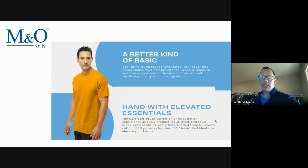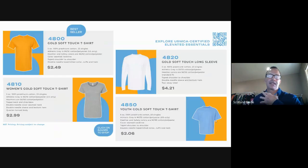So M&O. I like to think this is kind of a better basic, and this would go up against, say, the Gildan 5000 and that type of product. It's a tight assortment, so there's short sleeve, long sleeve, women's, and a youth in this product too. Another one that's not shown here that I really like is our garment dyed polo. If you compare the garment dye we have from M&O against Comfort Colors, you can save close to $2 a unit there. So feel free to reach out if you need a sample of that. I think the product's really strong, and I'm happy to help people as they're shopping this line too.